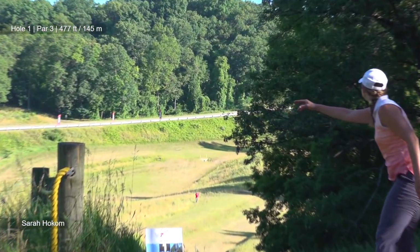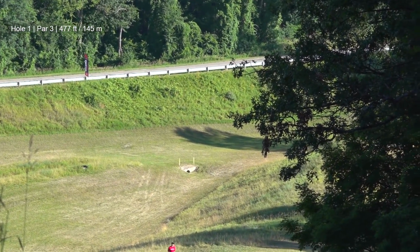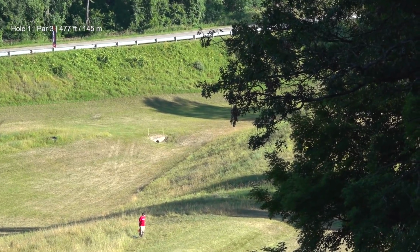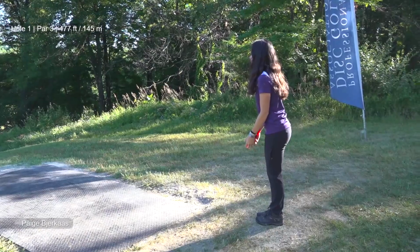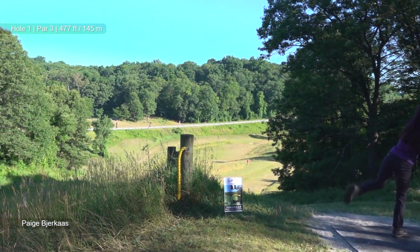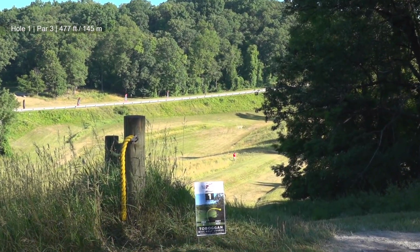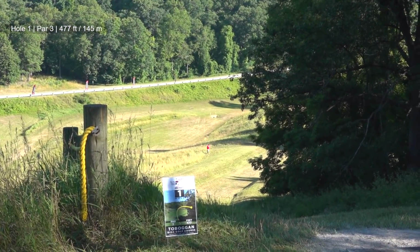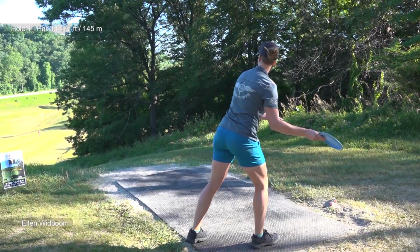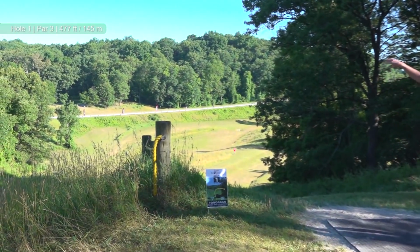All right, so hole one, 477 feet, but it's way downhill. Way downhill, way to the right. Yeah, and it's a dogleg right. I think a forehand shot could probably get a birdie on this hole, maybe a good backhand for the women anyways. If you could just get down the middle, you should have a pretty easy one. There's no OB, but you definitely don't want to go into the cabbage on the right.